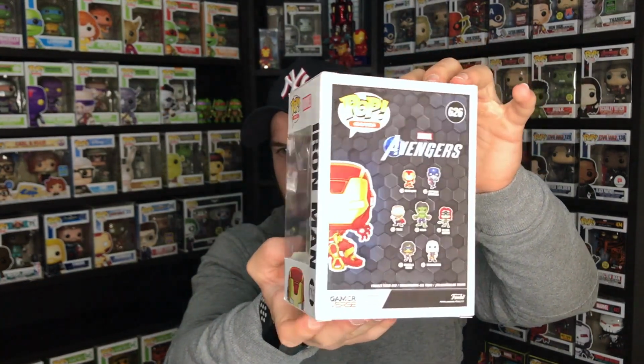So I do have this pop already. I'm not a really big crazy fan of like the Gamerverse ones, although this pop does look cool, and this one will be coming out of the box. Probably be displayed behind me somewhere eventually. But let's get into the comic side of things.